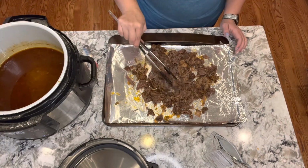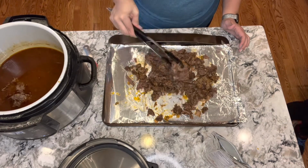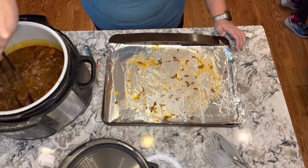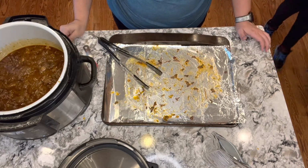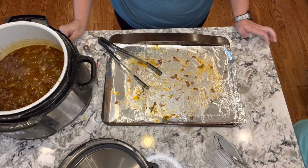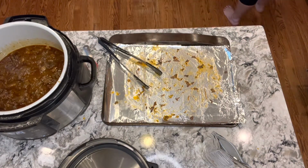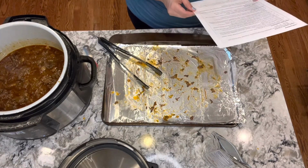I'm gonna add the meat back in. I feel like the meat to sauce ratio is a little off. There's a lot more sauce than meat. Still can't find the bay leaf. Maybe one day. I'll watch out for it so I don't eat it.